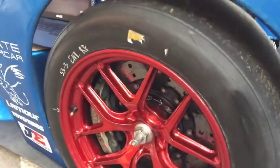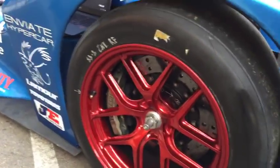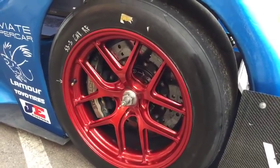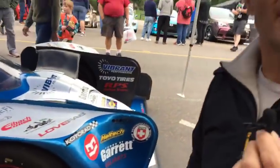So what class are you in? Unlimited, of course. Yes, Unlimited. It's one of the only places in motorsports in the world today that has no rules. And that's kind of awesome, because then you can build something like this, right? Yes, that's the whole idea.